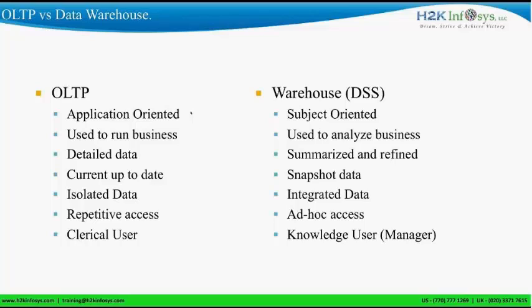Okay, so now Prakash, the question was the difference in operational and transactional database. They are one and the same. Operational databases are also known as online transactional databases. Okay, so now what is the OLAP? OLAP is basically a DSS or a data warehouse. So let's talk about OLTP for now, and let's talk about the difference between the OLAP and the OLTP system.